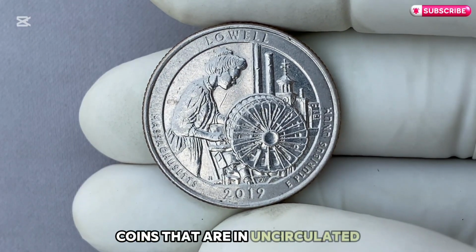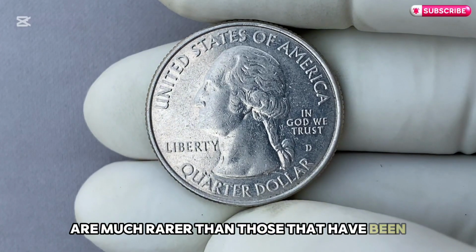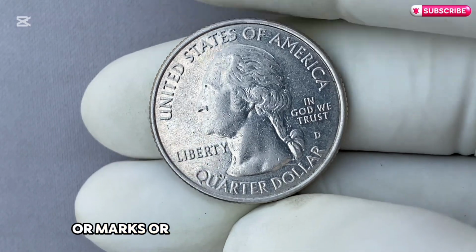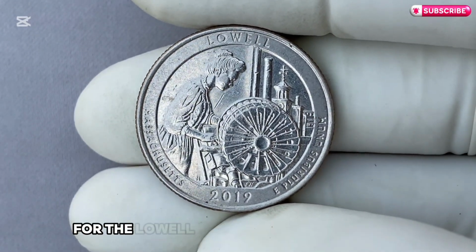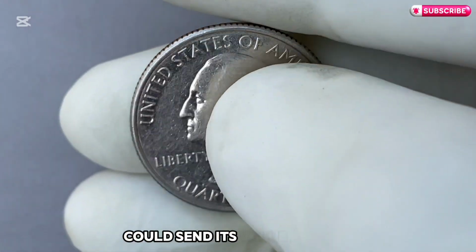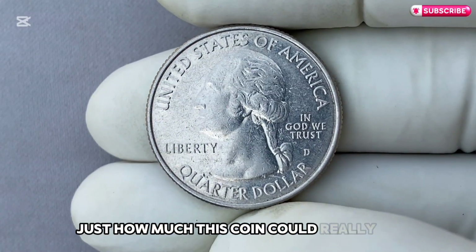Coins that are in uncirculated or nearly flawless condition are much rarer than those that have been used in everyday transactions. A coin that is free from scratches, marks, or discoloration is more likely to command a premium price. For the Lowell Quarter, the combination of excellent condition and any of the minting errors we've discussed could send its value soaring. But what if you're wondering just how much this coin could really be worth?